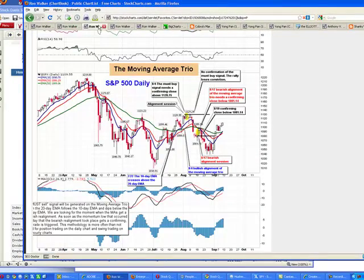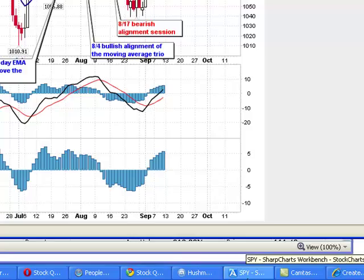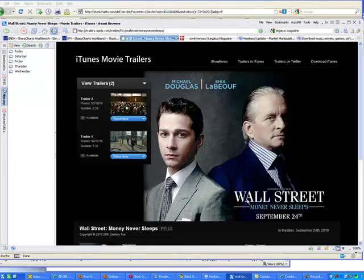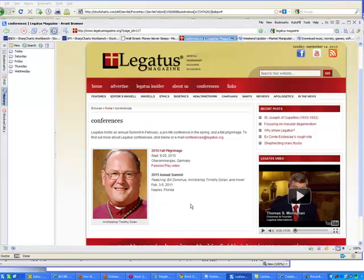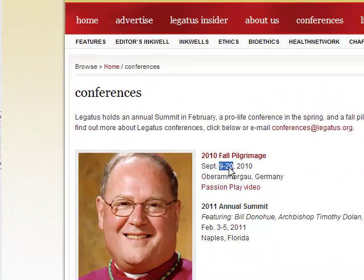So everything is pointing to that, folks. Just look at that movie, the Wall Street movie that I was telling you about here. It's telling something. This is saying the market is getting ready to crash. This is saying whatever we do going into the pilgrimage, we're going to do the opposite afterwards.